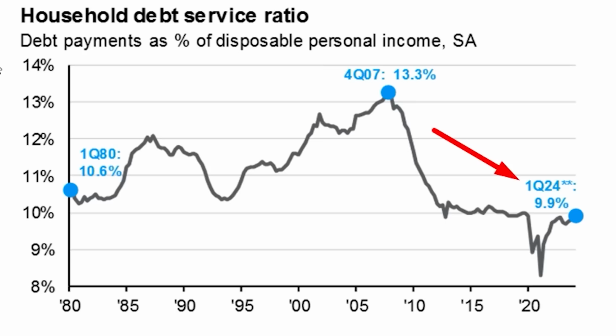All right, now let's move on to the overall health of the consumer. And right here we can see that the household debt service ratio is currently sitting at 9.9% as of the first quarter of 2024, which is actually quite significantly below historical averages. And we can see here that before the Great Recession, this number was all the way up at 13.3%. So the household debt service ratio is actually still low relative to historical averages.